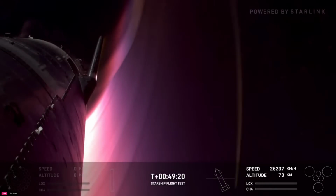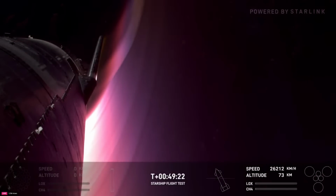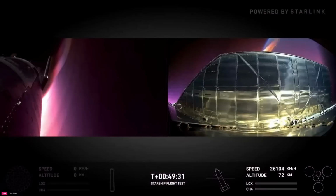Wow, what an incredible view. The colors are so amazing, and the colors actually also tell you a little bit about the temperature that the vehicle is seeing as well. So I think that's pretty cool that we get this amazing live visual.